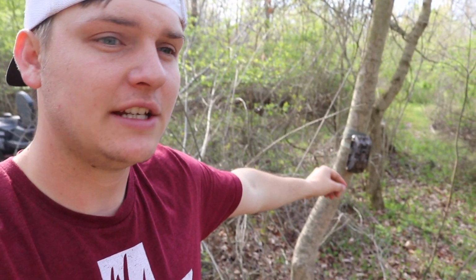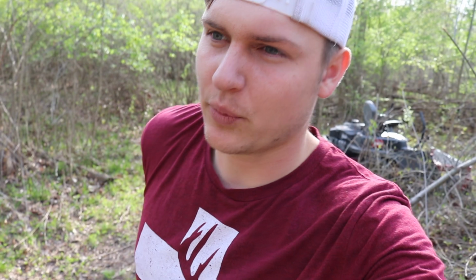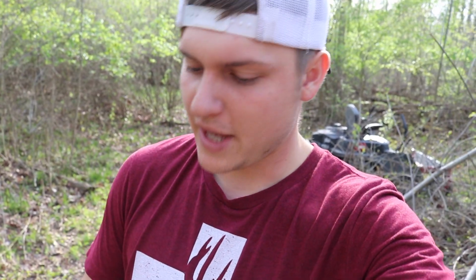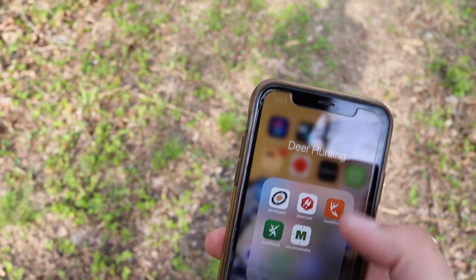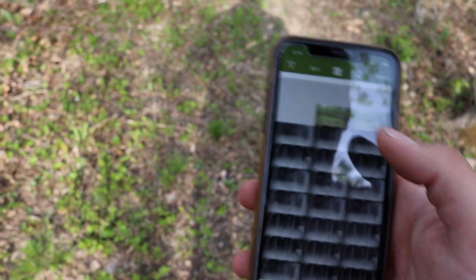So on the topic of crisp and clear images, the Multicell Cam, for what you pay each month, which I believe is about the same. I think it's like 15 bucks a month for unlimited photos. Let me just check on my app real quick, just so I'm giving you the most accurate information possible here. So I've got my Multicell app. I've got my Multicell, HuntStand, HuntWise, SpyPoint. Let's go to the Multicell one since that's what we're talking about here right now.